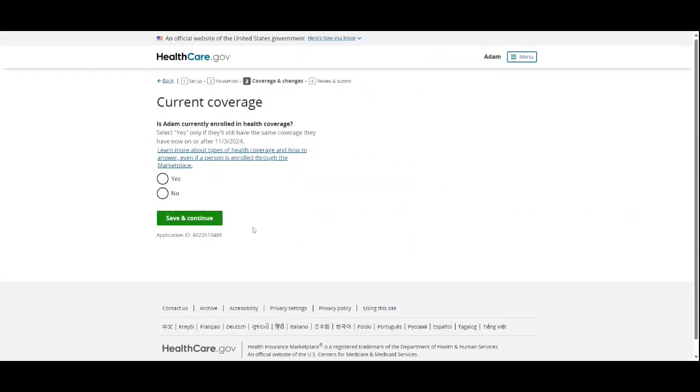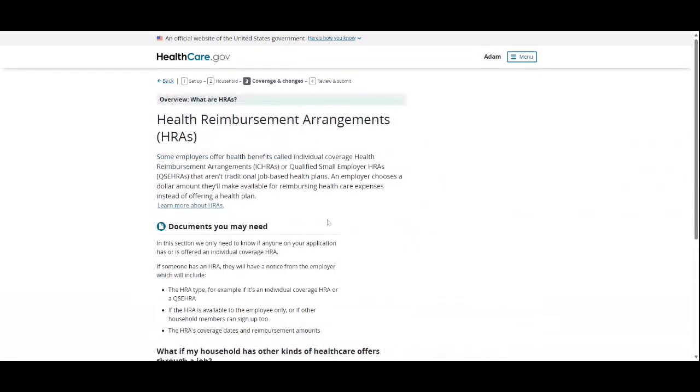Okay. So I'm going to go through this fairly fast. It's going to ask about coverage and changes. Are they currently enrolled in health coverage? And it'll say, hey, not if it's going to end this soon. So it's already a little not intuitive, right? It's completely different than, no, I have it. Oh, no, it's ending. So I would say no in that case. But I did say it would end on October 31st. So I don't have health coverage.